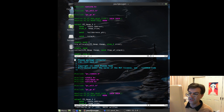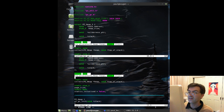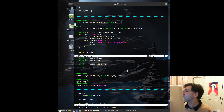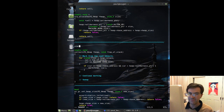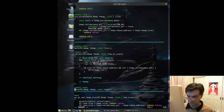I'm going to make another change too. I'm going to move try allocate into the section with allocation here, because that local is only used there. Now, it has nothing to do with C semantics, that just has to do with layout. And I'm doing that because I'm going to introduce a new one here for marking. I've got its implementation here.